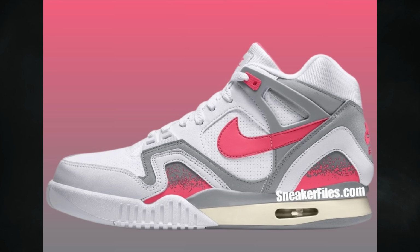And unfortunately, we don't have a specific release date, but spring 2025 is when they're expected to drop, and the retail price will be $150. We still have the Hot Lava pair returning this year. I know a lot of people are looking forward to that shoe.